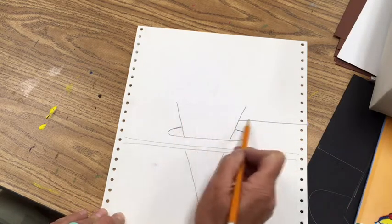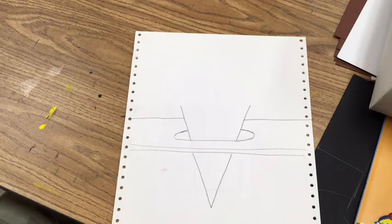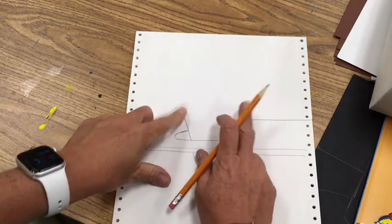Isn't that pretty cool? Then watch this, super easy, kind of go up a little bit. And on the other side, don't draw through your ice cream. Now it looks like there's a table sitting there, right? We've done the hard part. Now we just have to do the fun part, which is the ice cream.